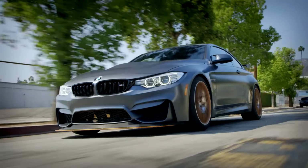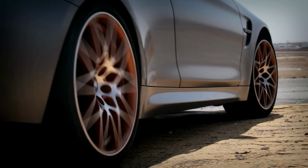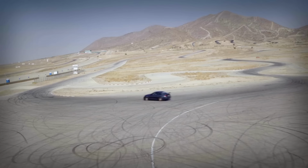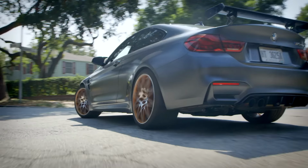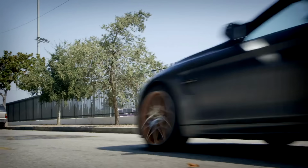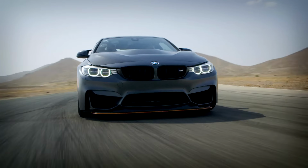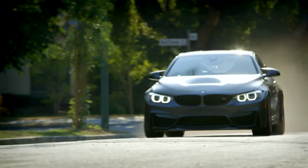Lap times aside, driving the GTS on-road or on track is a special experience, and it's a glimmer of hope that there's life over at M. Someone was willing to make an M car that's actually an M car. That means it's slightly compromised, slightly tough to live with, but very clearly a different kind of BMW. And that's all we've wanted all along from the M4.